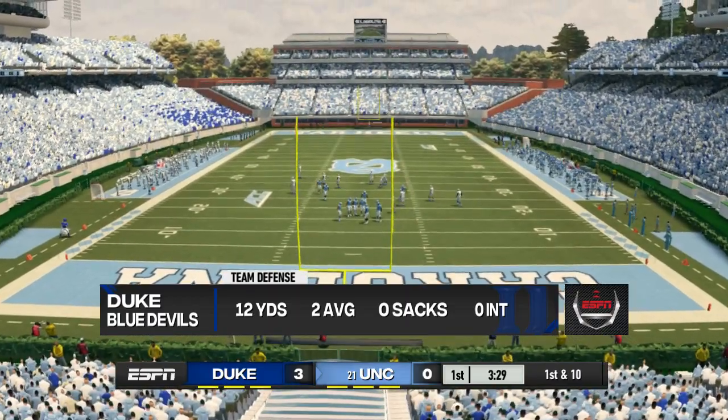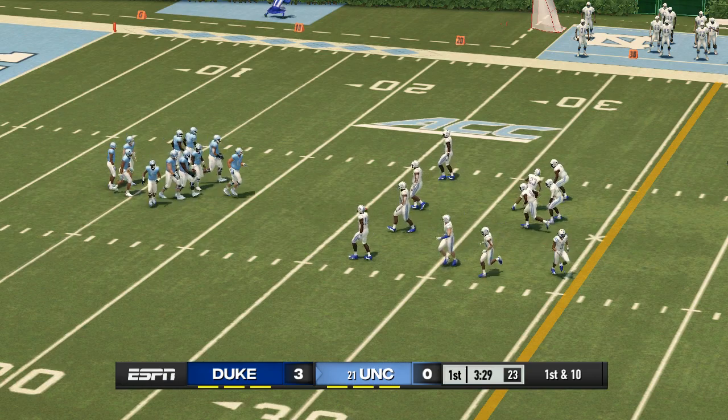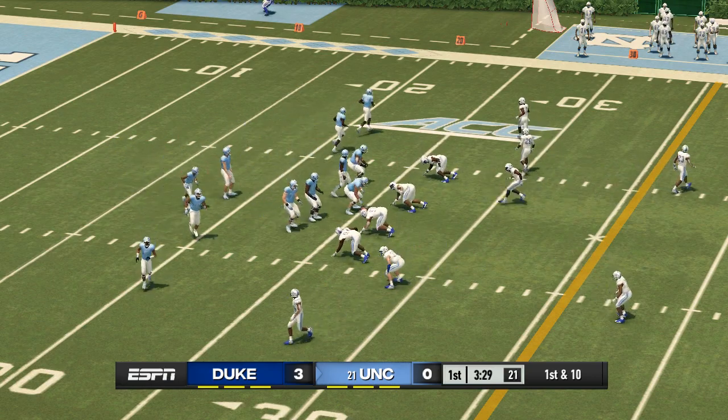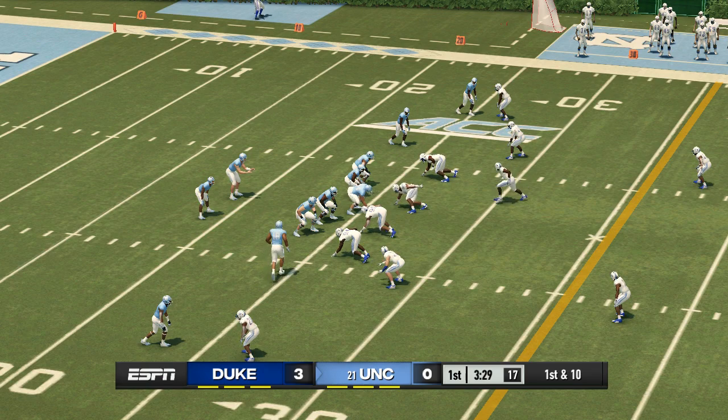They have a plan. They understand it. They're playing with great speed, and they're not giving up big plays. That's why they're playing well up to this point. You never like to have to play from behind, but a deficit this manageable shouldn't be in the front of their minds. They just need to go out there and play.